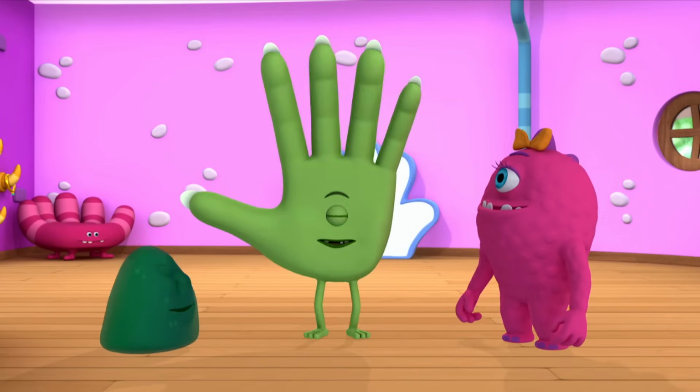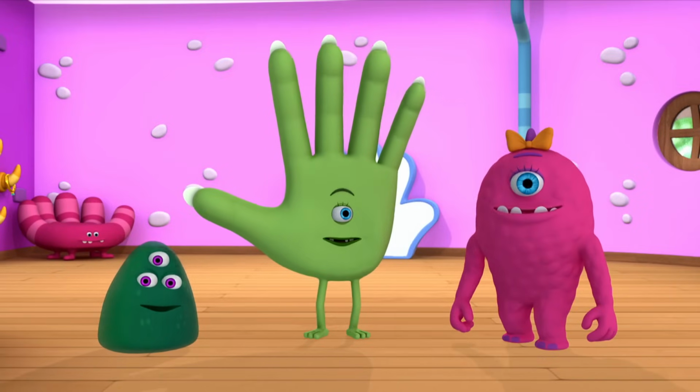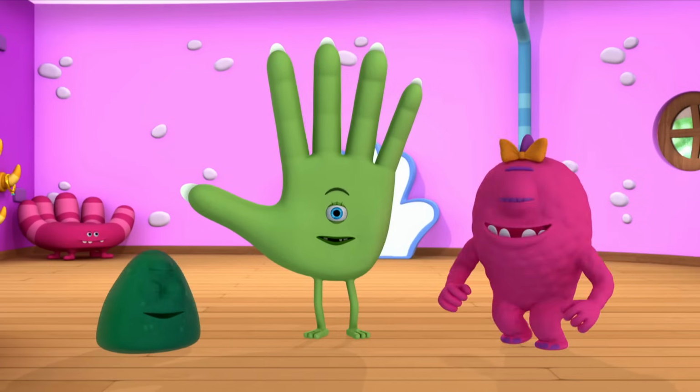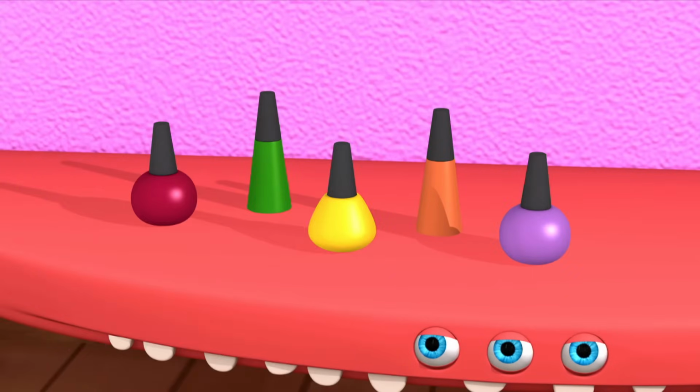Two fingers and three more fingers equals five! So we need three more nail polish colors to add to the two we already have. I'll get them. One, two, three new colors! Perfect! Let's paint those nails!